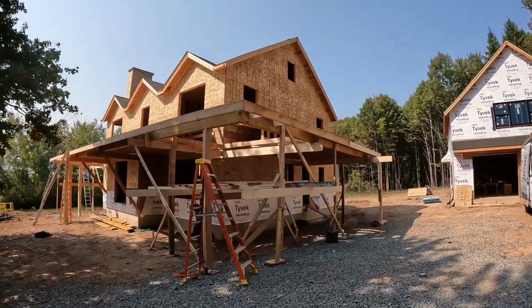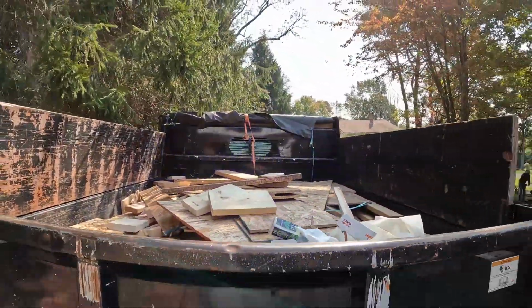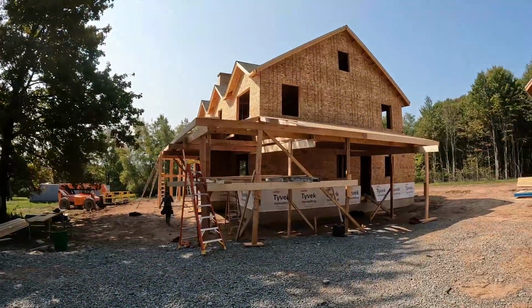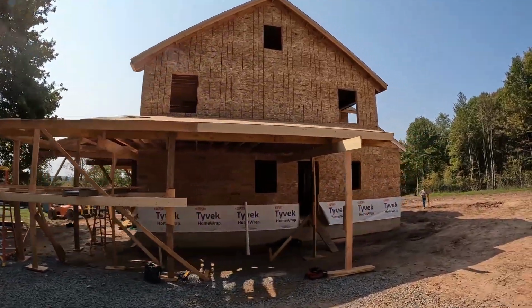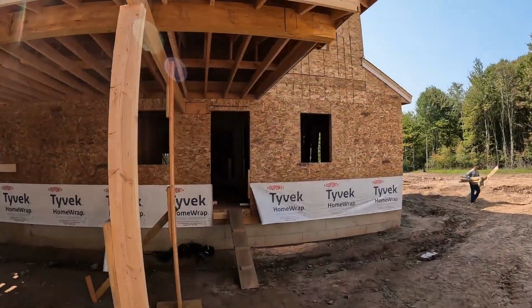We're just going around picking up all the garbage and getting it in the mason dump right now. There is a transfer station about 10 minutes away from here. Today is Friday, so before we get out of here for the weekend, we're gonna get this job site as clean as we can. But there is a bunch of different things going on today. We have the stairs getting thrown in.